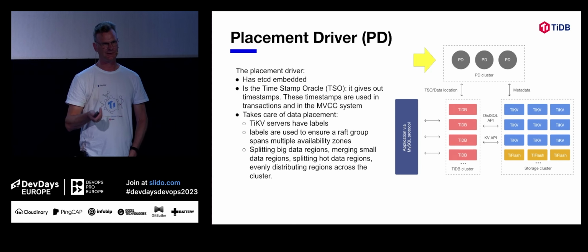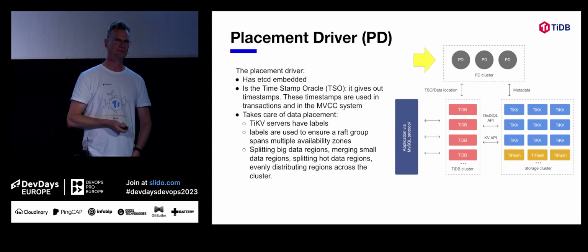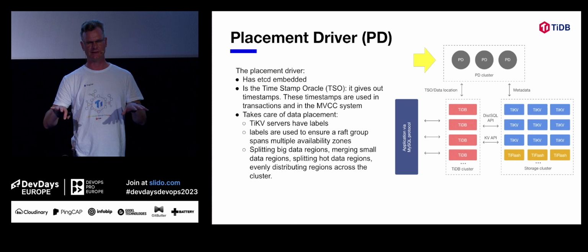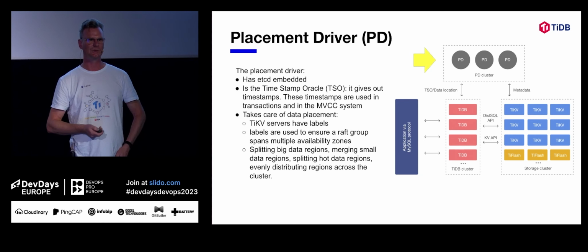So it can split on size. If it's a hot region, for example, then it can split it even if it's hot for read or for write. And it also can make sure that the load on all the TiKV nodes are in balance.